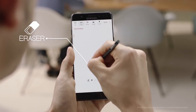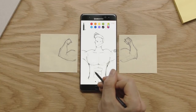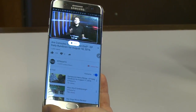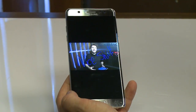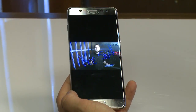The S Pen functionality is pretty damn cool too, writing notes and coloring and drawing little pictures for yourself. You can also clip out a little sequence of video and make an animated GIF using the S Pen and then upload it to Twitter or Facebook immediately, which is really cool. So you can watch a YouTube video and highlight an area and make a little GIF and share that at will, which is amazing.